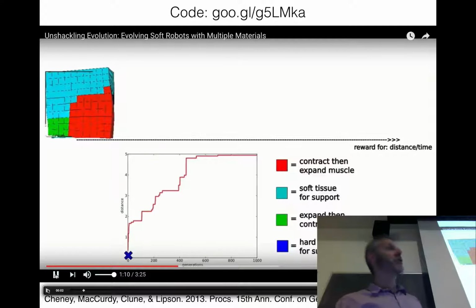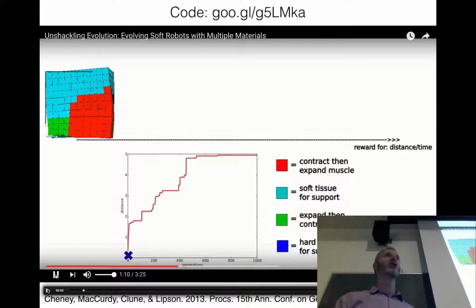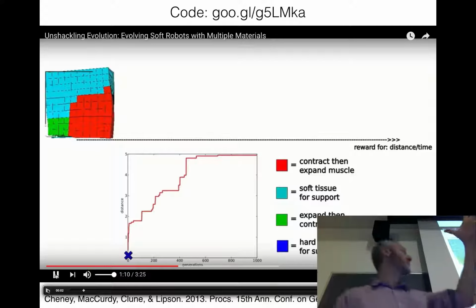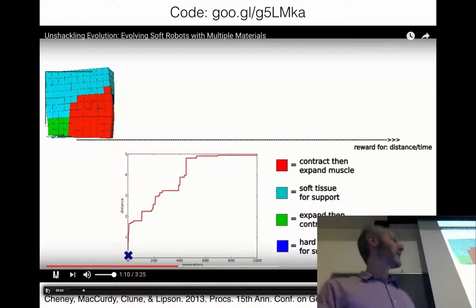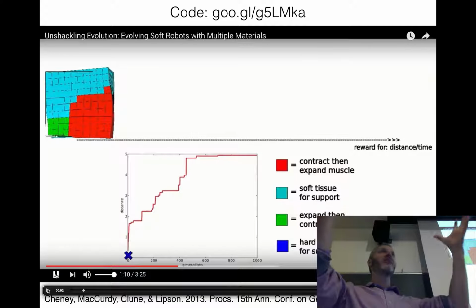Okay. Each one of these robots has its own unique body and its own unique brain. Let's talk about the body first. You can see these robots are made up of these small cubes. These are called voxels. So they're 3D pixels, or volumetric pixels, gives you voxels. The color tells us something about the strength of that voxel. So the red voxels are like muscle. They contract and then expand. The green is also muscle, but it expands whenever the red contracts, and vice versa.